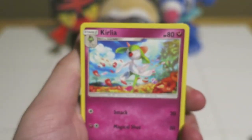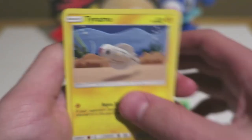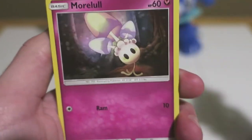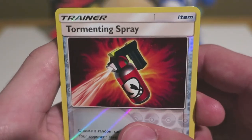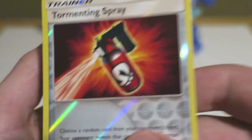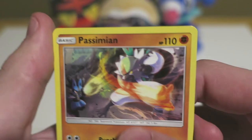Alright. Oops. Alright. Simisage. Cutiefly. Heatmor. Dynamo. Oddish. Duskull. Morelull. Caterpie. Ooh, reverse Tormenting Spray. Is that the Team Skull logo? Yeah, it has Team Skull's logo on there. And a Passimian. Not as good as the other Passimian, but that's okay.